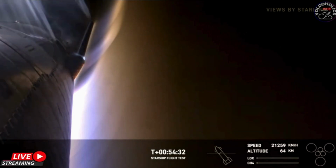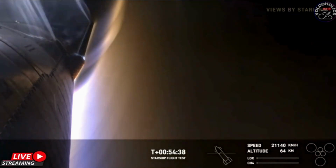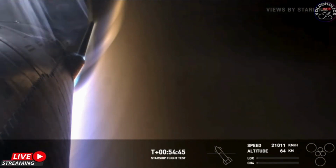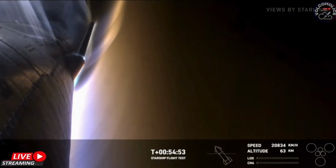We are hearing that we're starting to chill some of the engines, as we make it all the way down to the water. Still going to attempt a landing burn, but still a ways to go. We're at about 64 kilometers in altitude right now. We made it through what's expected to be the peak heating, but now we're going to start encountering increased pressures as the atmosphere gets thicker and thicker.